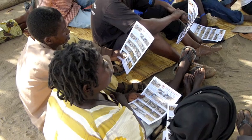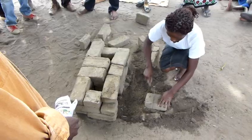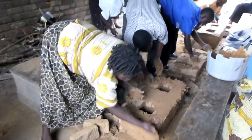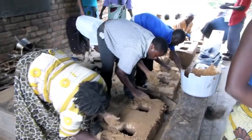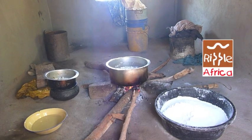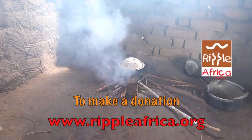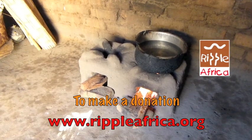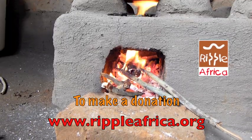We already have over 650 people trained and making this Changu Changu Moto cookstove. But we want more people to benefit from this simple technology. So help us to make these dangerous and wasteful 3-stone fires a thing of the past, and make a donation to our Changu Changu Moto fuel efficient cookstove program.